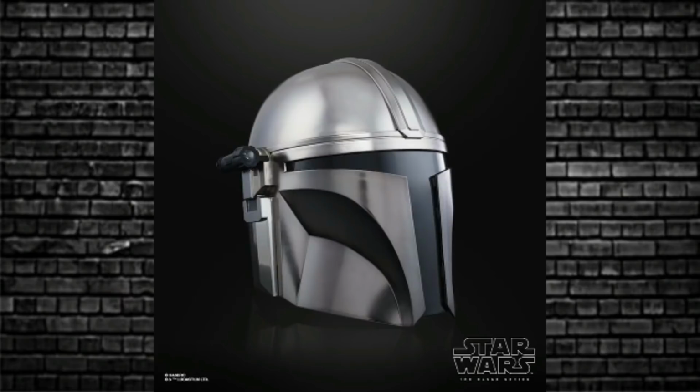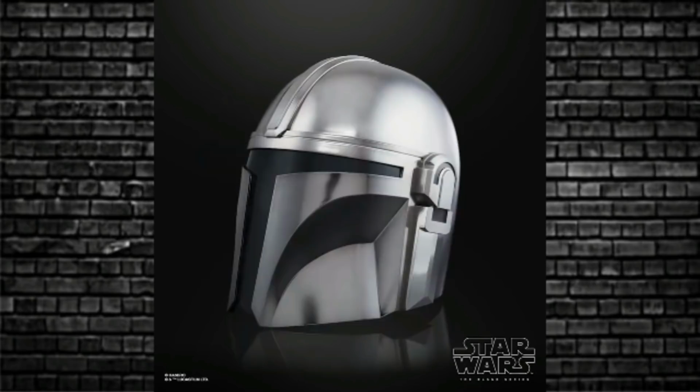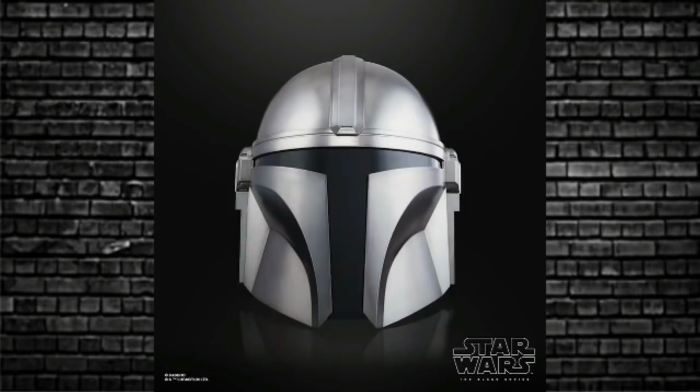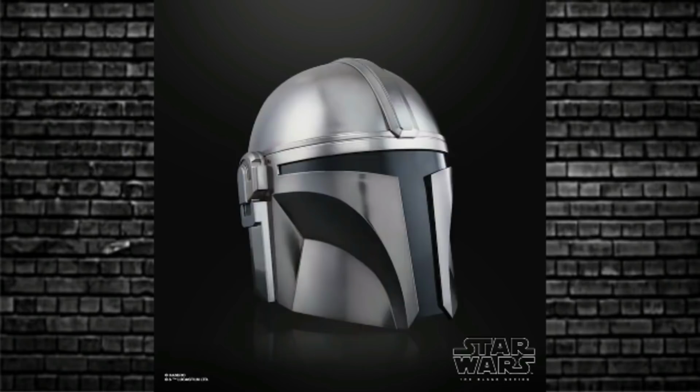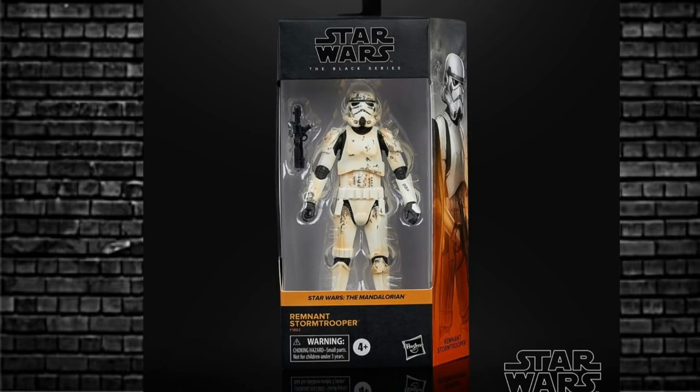Anyway, so great helmet. Love this Mandalorian helmet. It is available for pre-order. Comes out around about March. Recommended retail price in Australia is always $240. In the US, I think you're about $109, $119. I have to verify that. Sorry about that. And the Remnant Stormtrooper should drop around about February, maybe late January for some other retailers as well.